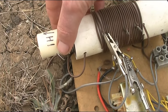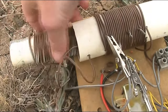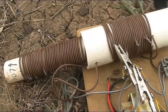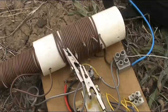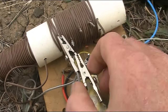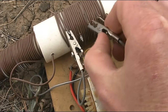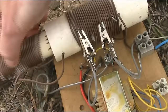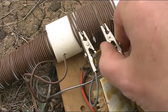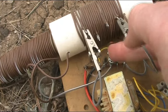Right now I've got the speaker being held right up to the camera. Pretty good, we're happy with that. A little bit louder is 774. Just move the tappings a bit. And it's a bit quieter up the coil.